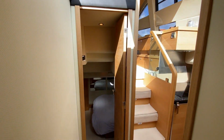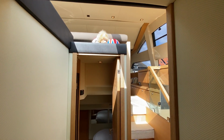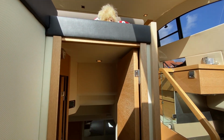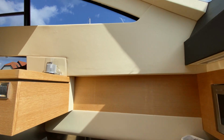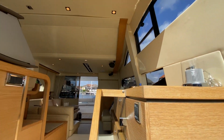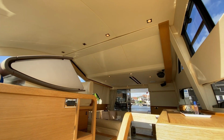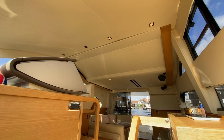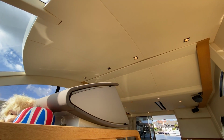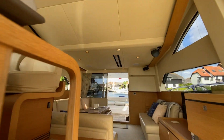As we come back through the companionway, nice and light and airy, because you have the big space up into the saloon area. Just have a quick look around the boat from here. On the lighting, you might notice in the ceiling we've got all the white spotlights on, but actually above the helm you have twin red lights, and again for nighttime running that works really well.